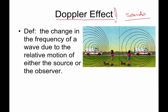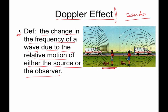Here's the official definition, and yes, you definitely need to know this definition. The Doppler effect is defined as the change in the frequency of a wave due to the relative motion of either the source or the observer. Here's a classic example. You are standing on a street corner and an ambulance or a police car is driving towards you. And as it passes, the frequency or the pitch of the sound changes.